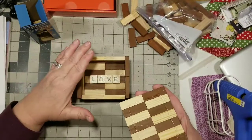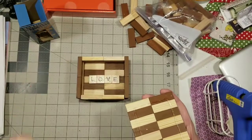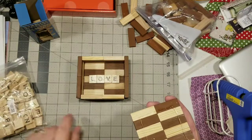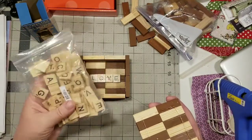And you know, you guys can make it as big as you want or as small as you want. You don't even have to make it this size. You can make it really small, just like a little trinket box. You can make it really big. And as you can see, I only use four letters. If you want to use more, you can put them on the front, the sides, on the top, whatever you want to do. And they were really inexpensive.